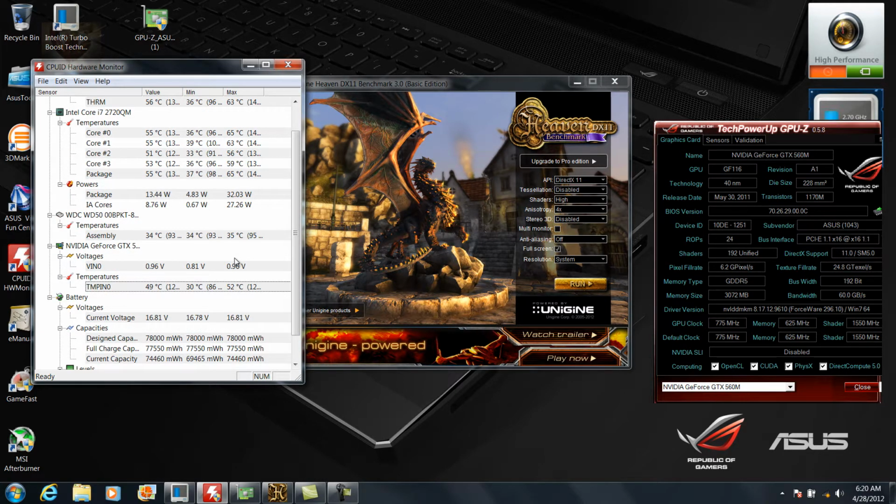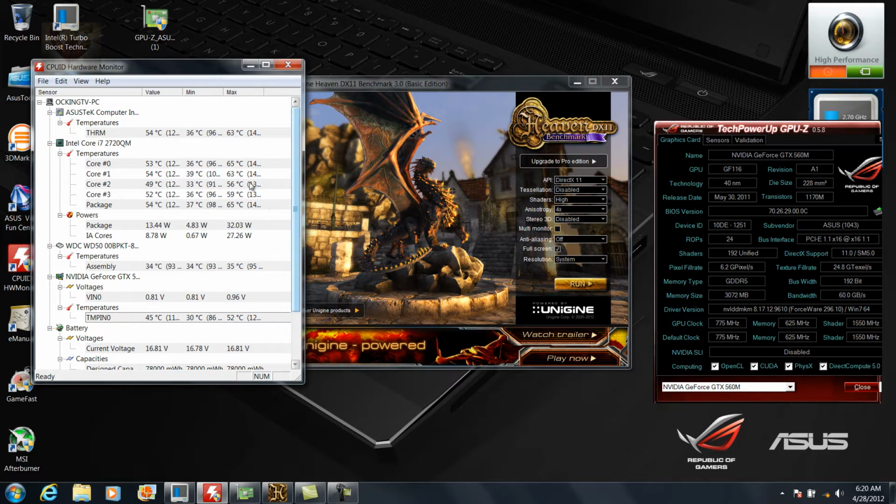If you're listening, there's no fan noise because I turned it off for the MSI. So now you can't hear anything. It's completely silent. Temperatures for the CPU are very similar as well. The main difference is the temperature of the GPU. Running normal fan on the Asus while max fan on the MSI, that's a huge difference. So the Asus definitely has superior cooling.